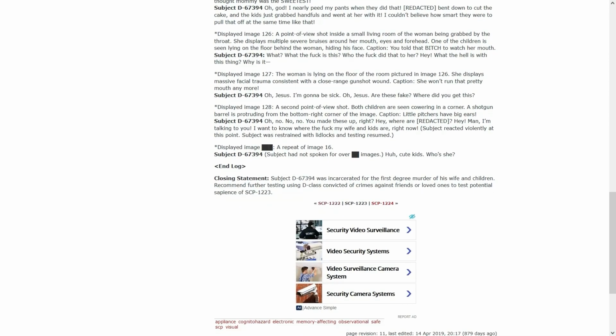Image 127. The woman is lying on the floor of the room pictured in 126. She displays massive facial trauma consistent with a close-range gunshot wound. She won't run that pretty mouth anymore. Oh, Jesus. I'm gonna be sick. Oh, are these fake? Where did you get this?